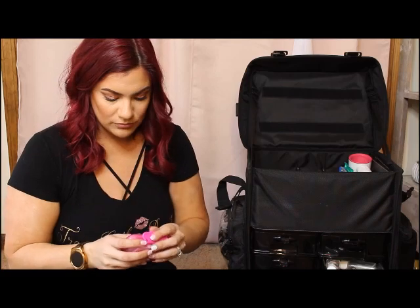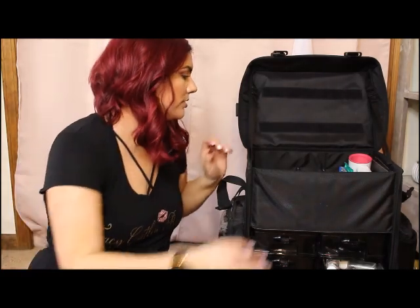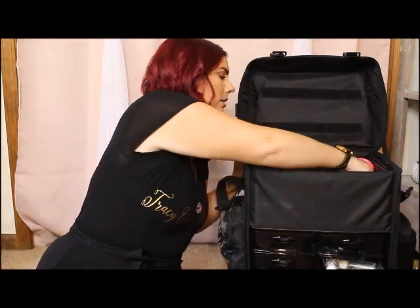So there are those. And then I have another little compartment in here. I always keep a fan. I find I don't use this very often. It's just a fan to dry their setting spray. I probably should use this more often.